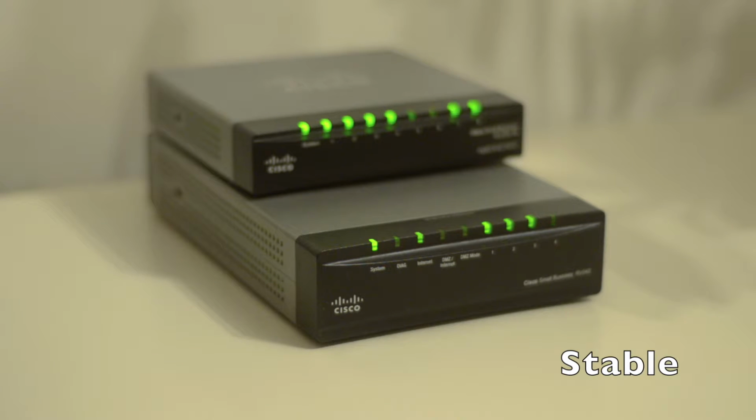3. Besides a firmware release that thankfully Cisco has pulled out of their page, the Cisco RV042 is a very stable device. It really won't give you any headache.